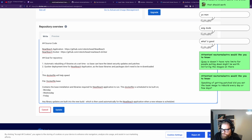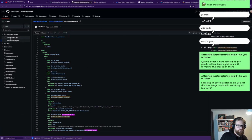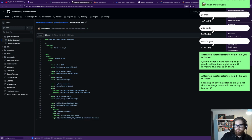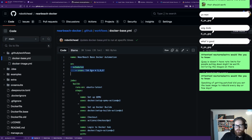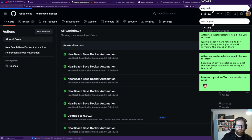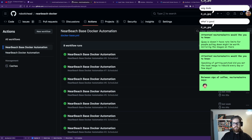Speaking of getting a patch, did you set the base image to rebuild every day or every few days? Every few days. Currently it is set, I can in fact show you, to Monday, Wednesday, and Friday. Ooh, that's really tiny text. So currently it's scheduled on a cron job, happening at 3 minutes past 2 p.m. on Monday, Wednesday, and Friday. And that seems to be working. If we go to Docker Hub base automation, you can see it did it 7 hours ago. So I'm happy.